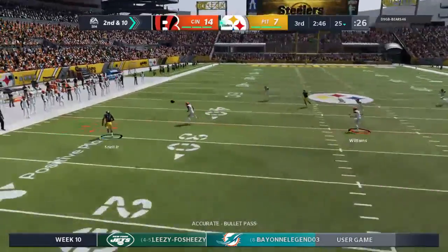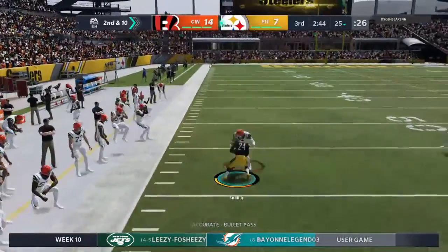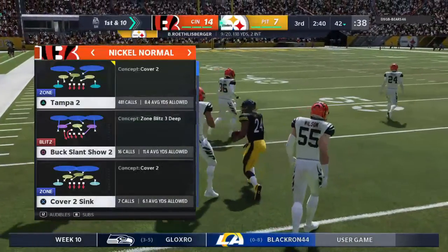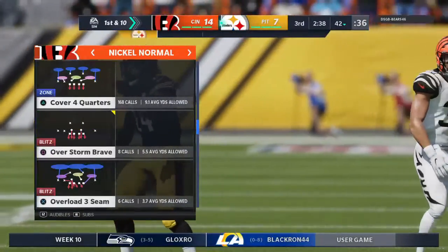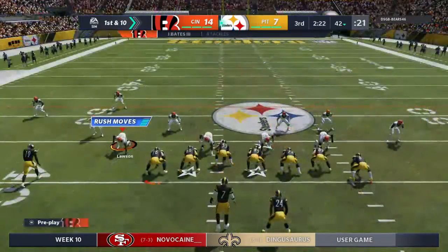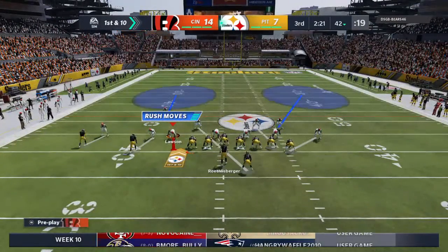From the shotgun, it's Roethlisberger, and he comes back with one complete. They get him down, but not before he takes it across the 40-yard line. That one is good for a first down, a pickup of 18 yards, at the 42-yard line.